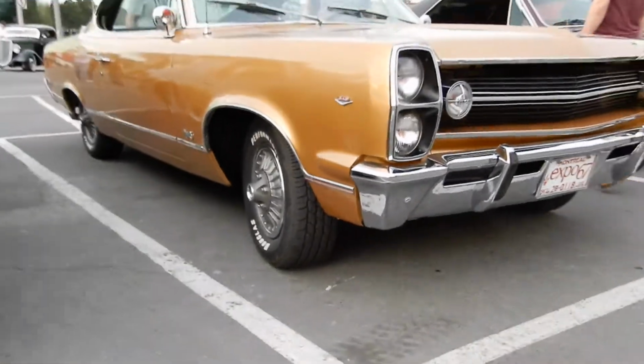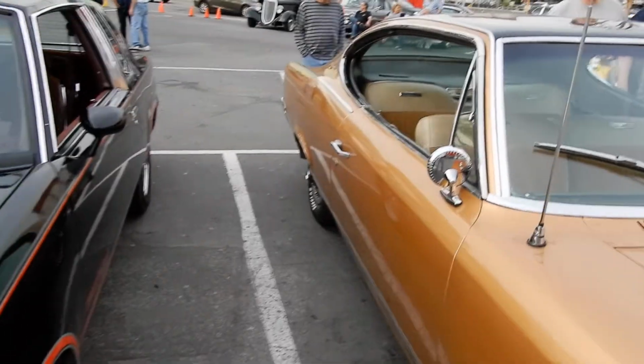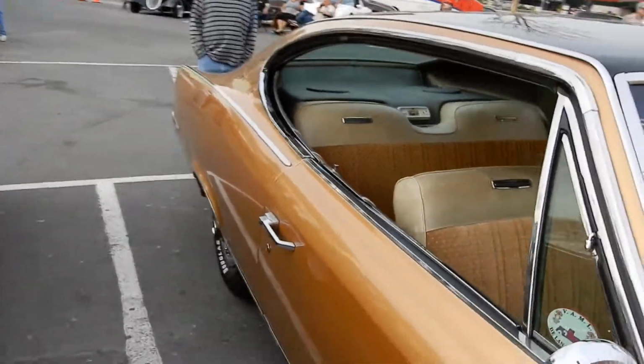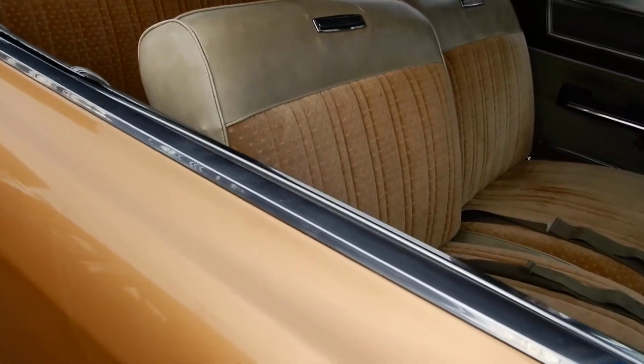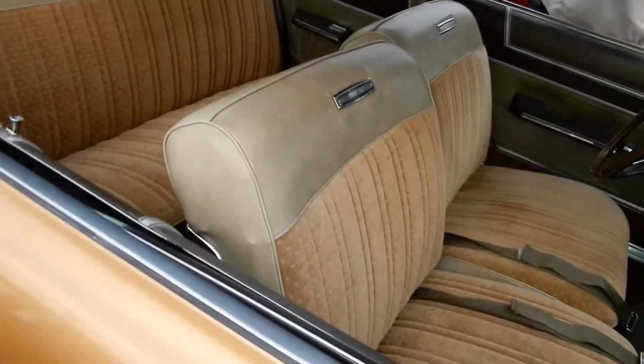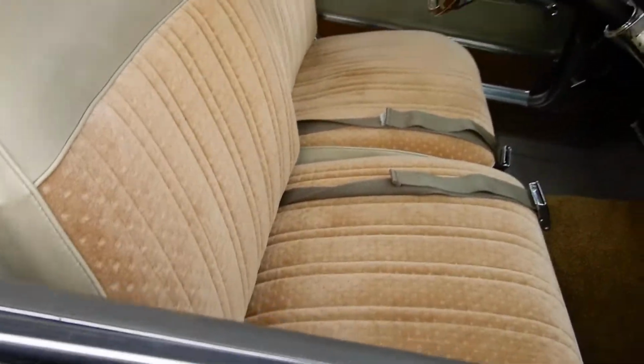I almost felt like leaving even when I got here because there weren't many cars, and it's very windy, it's annoying. But look at the condition, man. Hey, those seats, they look original. Well, the vinyl part looks original, but that was all restored over here, very, very nicely done.